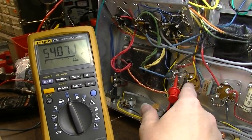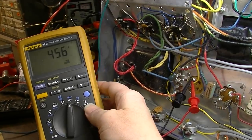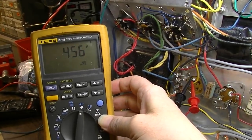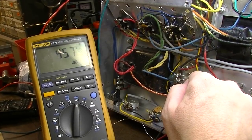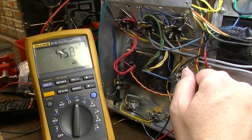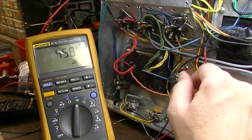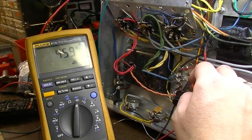It could be this capacitor is just gone. 456 microfarad is what it's measuring at. It's supposed to be 300 microfarad. So that value is way off. Could be that the value is getting skewed by just being still in circuit, but I kind of doubt it.